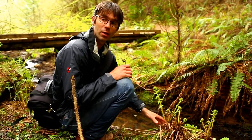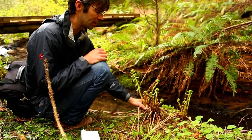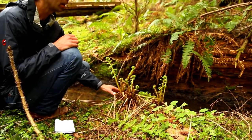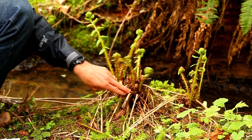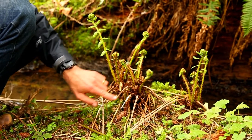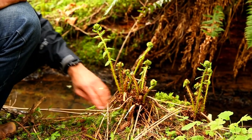Another fern that has some similar characteristics to the wood fern is the lady fern. So here's lady fern. Generally you find lady fern growing in slightly wetter soils. It also grows in a clump. There's actually two right here, but you can see how all 1, 2, 3, 4, 5, 6 and more are emerging. Six fronds are coming out of one base.